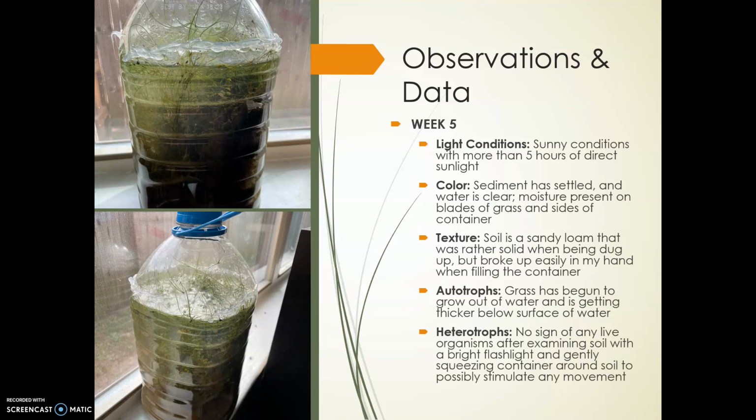So week 5, again, sunny conditions, plenty of daylight. The water is clear now. The sediment has gone to the bottom. The grass had begun to grow rather quickly. It filled up most of the area underneath the water, and it was starting to grow quite a bit above the water, which was great.